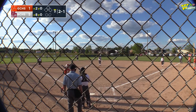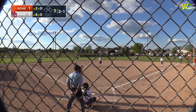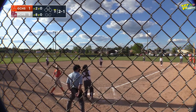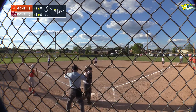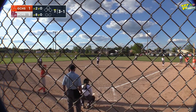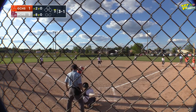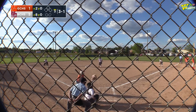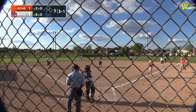Kaylee Ball has 23 strikeouts on the year with 17 walks, so a pretty good proportion there, as that's going to be called outside, making it 3-1. So you have the Lady Tigers right now with a 4-run lead. What's the mentality right now on the defensive side with this 4-run lead? Especially just walking the first batter.